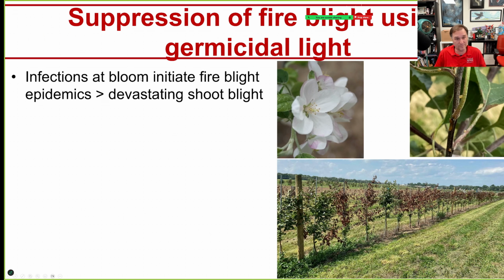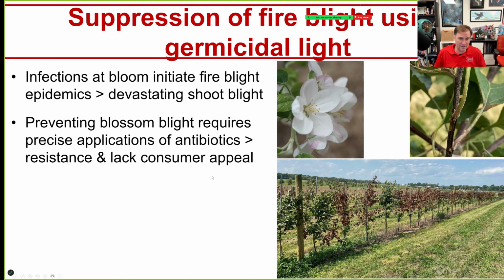Infections happen at bloom that start the fire blight epidemics, lead to the awful shoot blight that ends up devastating your small plantings, particularly of high density apples, and all the ooze and whatnot. And then, in general, it's challenging to get those antibiotics on at just the right time. We have antibiotic resistance, and they lack consumer appeal.